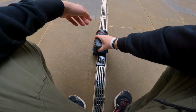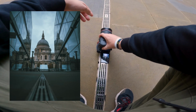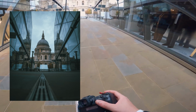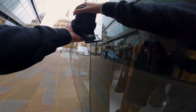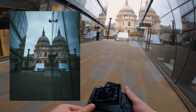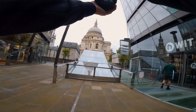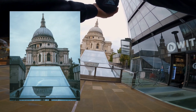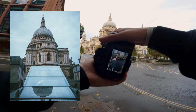Let's get low here, leading line to St. Paul's Cathedral. It just looks very good, and it's so early there's no people around here yet. Which is great, because I have all the time and space to get my shots here. I do love a good reflection though. Let's get a little bit closer to this, still have a little bit of foreground, but a clearer shot of the cathedral.